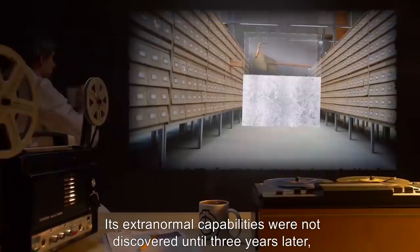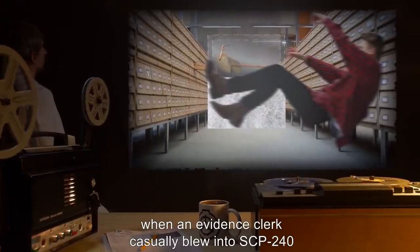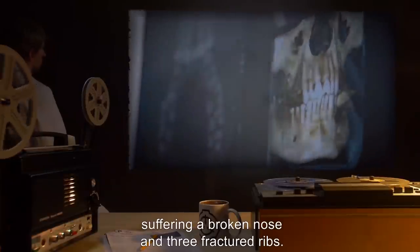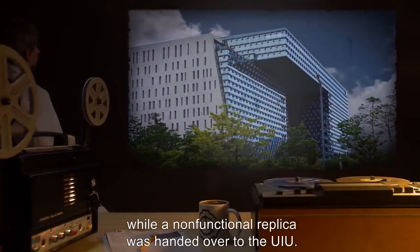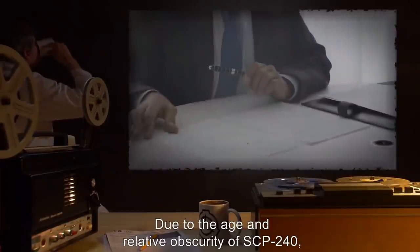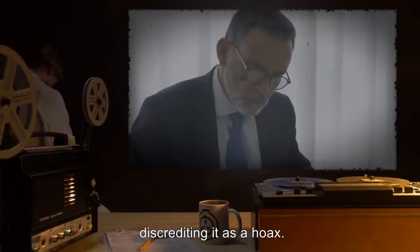Its extra-normal capabilities were not discovered until 3 years later, when an evidence clerk casually blew into SCP-240 and was thrown across the room, suffering a broken nose and 3 fractured ribs. SCP-240 was immediately transferred to the Foundation while a non-functional replica was handed over to the UIU. Due to the age and relative obscurity of SCP-240, it was not difficult to manufacture documentation, discrediting it as a hoax.